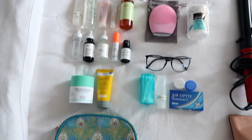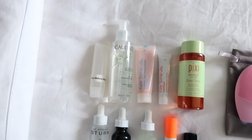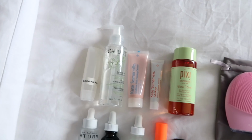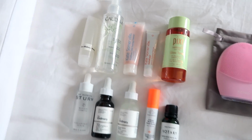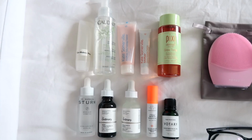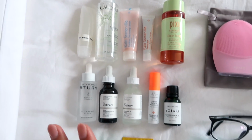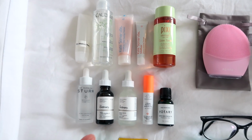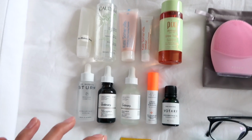Alright, we are back to packing. I've just put together the skincare items that I want to take with me. Some of these are minis, like little mini travel size things, and then some of them are full-size versions. So again, just like with my makeup, when I pack my skincare, I try to pack in the order that I would do my skincare so that I make sure that I do not forget anything.